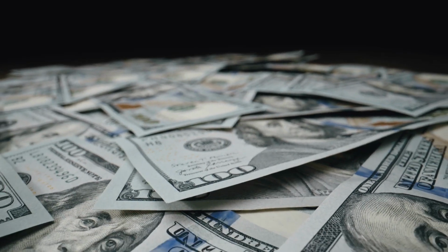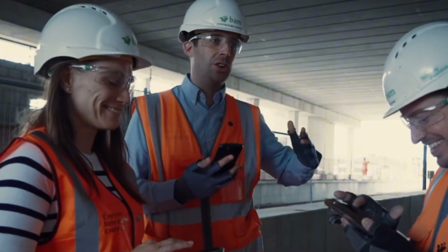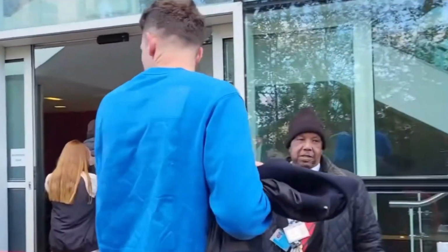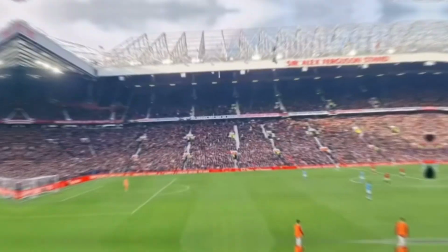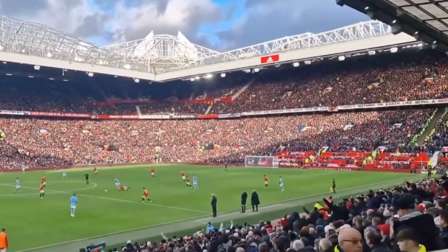First, there's money. We're talking about a £2 billion plus project here, and let's just say that's not pocket change. Manchester United will have to secure funding, and while Sir Jim Ratcliffe and Ineos are committed to the rebuild, there's still a lot of financial juggling to be done. Will it be privately funded? Will there be government support? Will ticket prices skyrocket to cover costs? These are the burning questions that fans and critics will be debating for years to come.